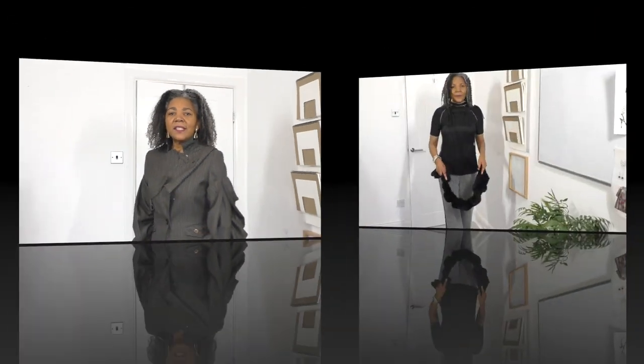So my outfits of the week are a combination of items that I have refashioned, that I have designed, pattern drafted and also sewn, and some, you know, high street pieces that I've bought over the years. Hello, I'm wearing my back to front fringe top.